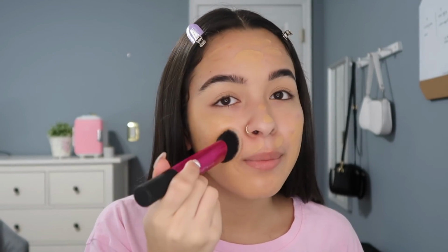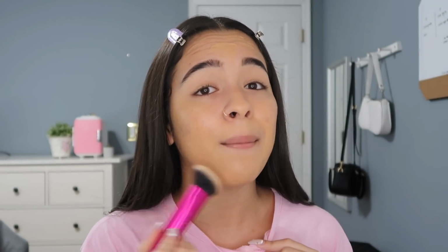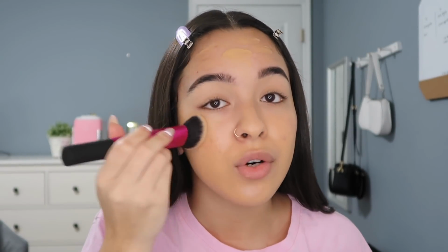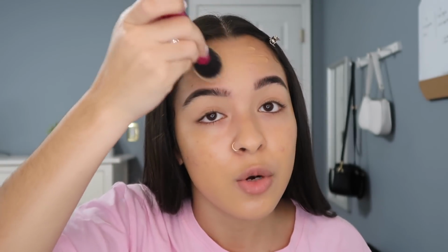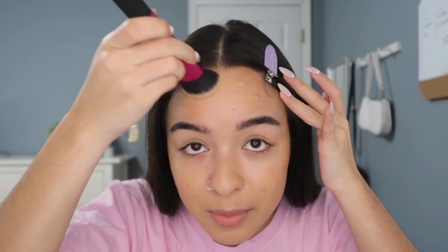So I feel a little bit played by the universe right now, because now that it is winter time, all my foundations and base products are just not my color anymore. But do I look like I'm really about to replace all of them with the color that I actually am? Maybe, but more like no. This one is the one that matches me the most, but my full coverage foundations, definitely clockable, so bad. So I'm a little bit depressed about that.